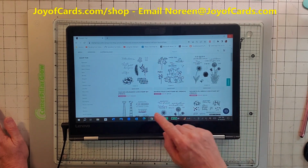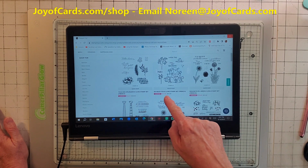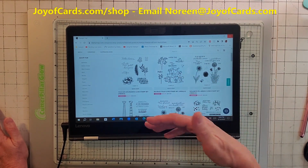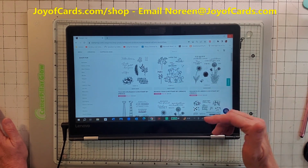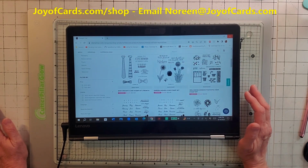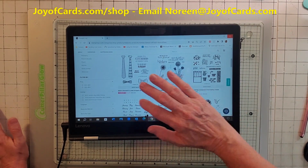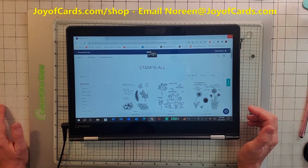So I'm under stamps right now, and you see that clearance. These are all things that are retired. If you like getting retired stuff, yeah, go for it. But if you are a demonstrator that does videos or whatever, and you need to keep things really current like I do, then those are the ones you want to avoid. And you might as well go on my website, joyacards.com/shop, because my prices are better anyway. I don't know if I go to Stampin' Up! Jail for that or not, but I sell my retires as well.